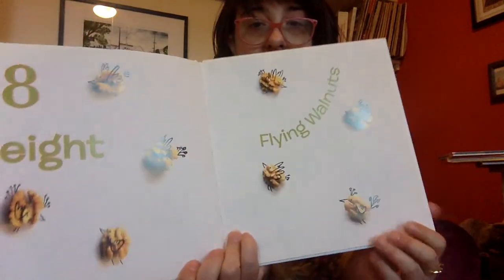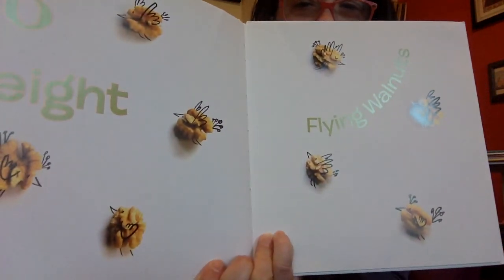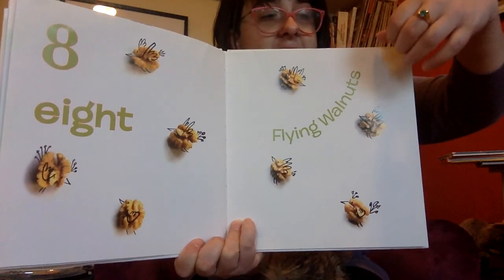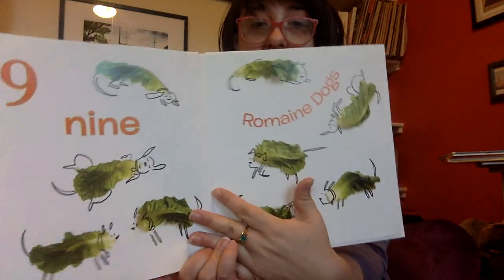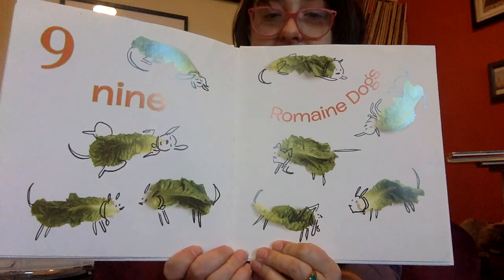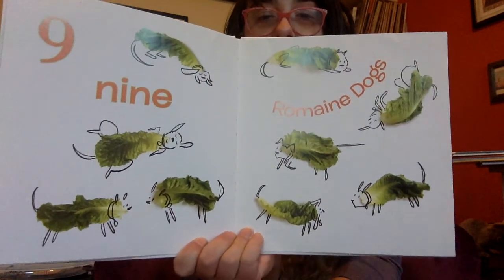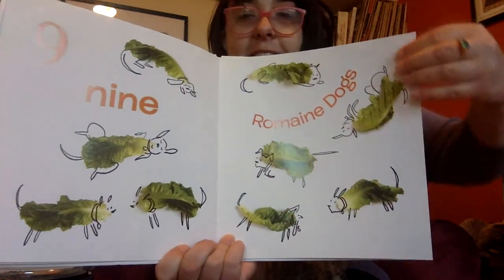What comes after seven? Eight. Eight flying walnuts. Oh, look at the walnut birds. That's pretty cute. Let's count to eight. One, two, three, four, five, six, seven, eight. Nice job. Nine romaine dogs. Do you know what romaine is? It's a kind of lettuce. Let's count them. One, two, three, four, five, six, seven, eight, nine romaine dogs.